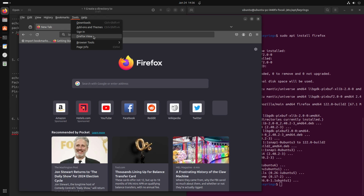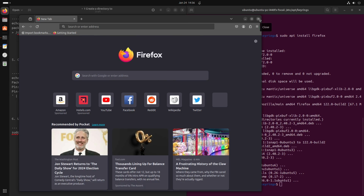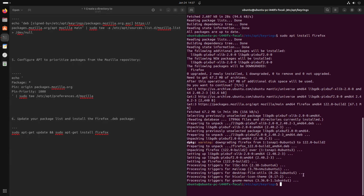I know for all of the stuff I say about it, I actually really do like Firefox. It is my favorite browser. See that now we're using the Mozilla Deb version 122, so we are no longer running the Snap version. Following their guide gave us our latest version of Firefox, and everything there looks great. So there you have it. Now you have Firefox available.